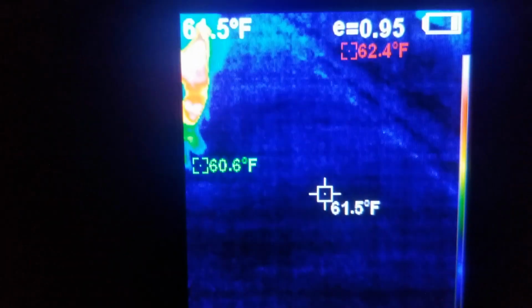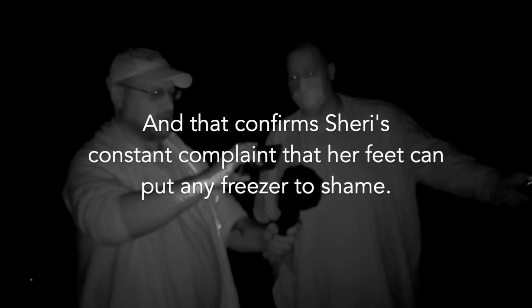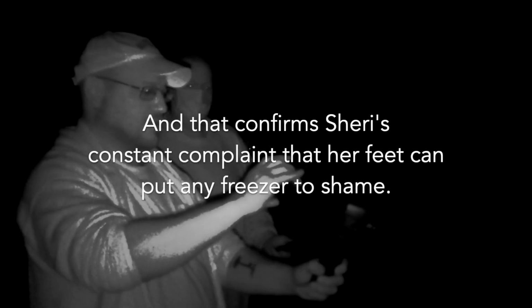There's absolutely zero heat signature. Well, you can see where she was. But it's actually colder. It almost turns colder where she was standing instead of hot. Those marks are hot. And they're red. That means that it's actually warm.